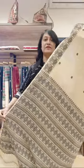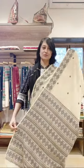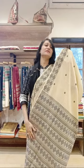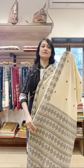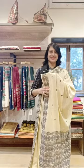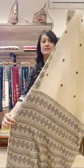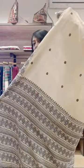It's a non-violent fabric, and vegans usually like this kind of saree, so it's a non-violent saree as well. And you can wear it both during summers and winters. It will keep you warm and cool both. So this is another beautiful saree. You can see the work.